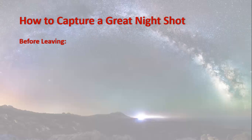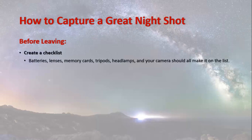where you're going. But make a checklist, write it down, get all your equipment, spread it out on the dining room table, and make sure you've got your batteries freshly charged, your lens, memory cards, preferably formatted and clean, ready to go, tripods, your headlamps, your camera. These are all things that should be on the list. Flashlights, water, coffee, whatever you need to have a comfortable evening.